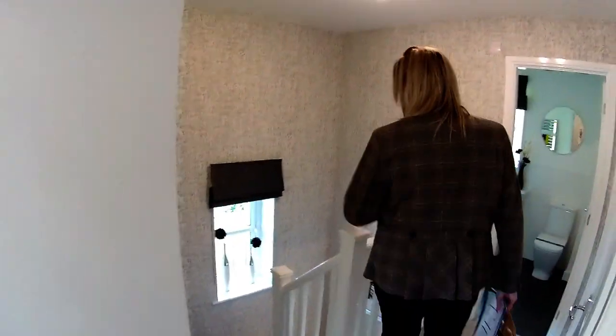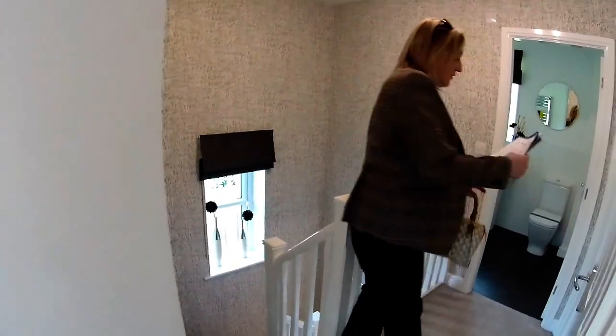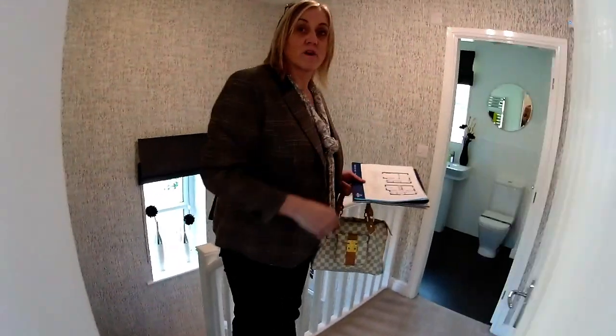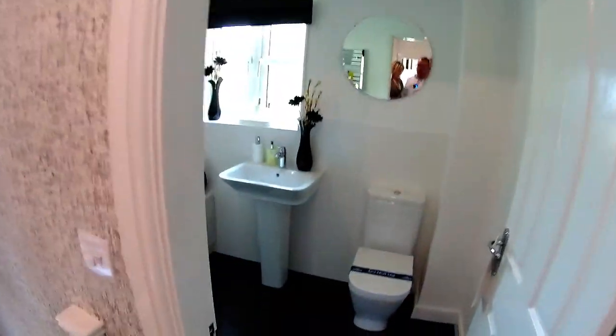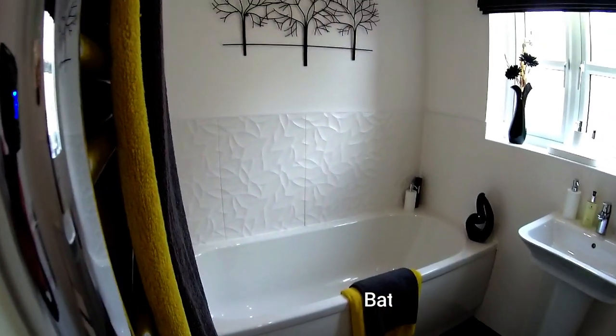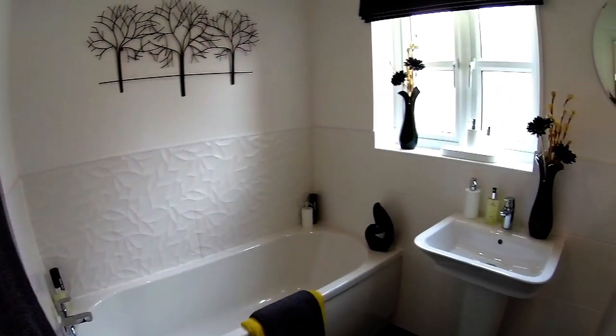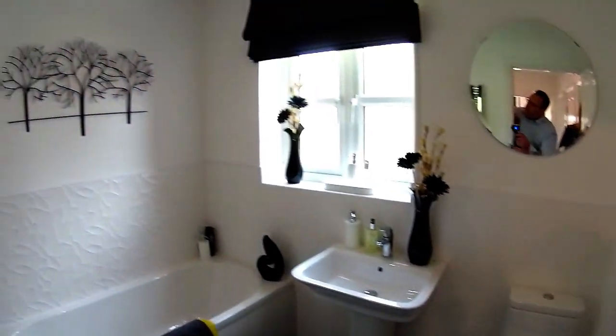Take a look upstairs. Okay, so first floor. Did you notice the lovely window there on the stairs? That's very pretty, isn't it? Right, we've got a bathroom there at the front. Let's start with that. It's very nice, isn't it? Big again, a very spacious bathroom there, right? Lots of trees are the theme.